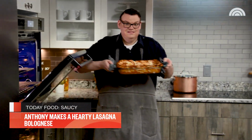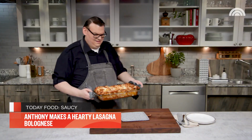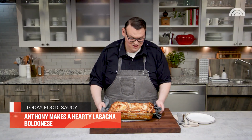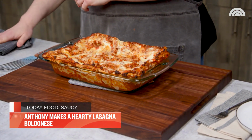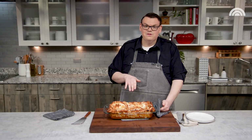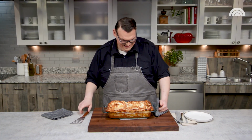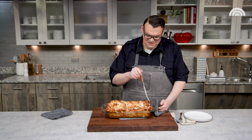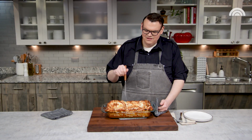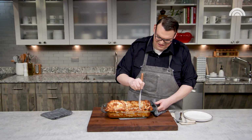Look at this. Oh, doesn't this look amazing? Cannot wait to dig into it. This should serve 8 people. This would be enough for me and my parents. You serve as many people as you want to serve with it. I like the crispy corner pieces, but I would probably make sure that everyone got a little bit if I was serving this at a party or something.